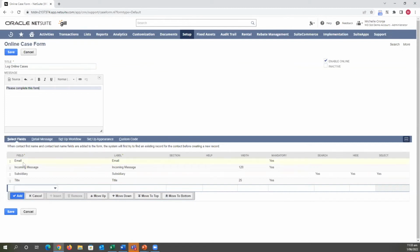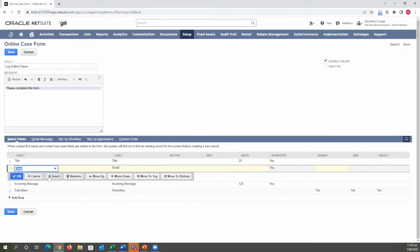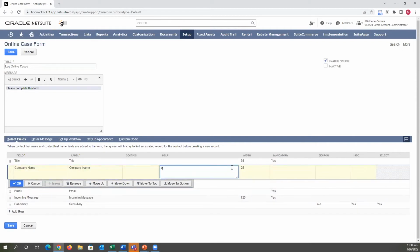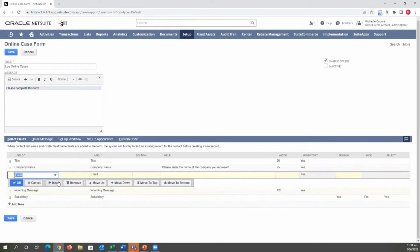Now I want to add the following fields. So I want to have title at the top, and then below title, I want to have company name. I can add help in here for my customers. So please enter the name of the company you represent. And I'm going to make it a mandatory field, because we're not dealing with the consumer directly. We're actually dealing with our direct customers.